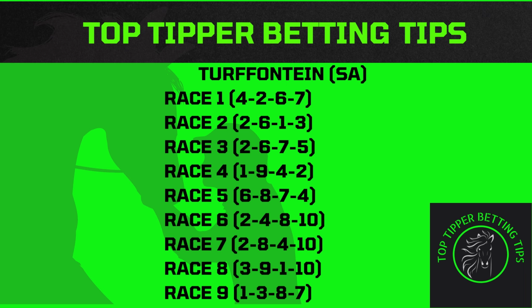We move on to the third race. This is the first leg of the place accumulator. Due off at 13:05, a juvenile plate for the girls, again over 1200 meters. And here we've gone 2, 6, 7, and 5.